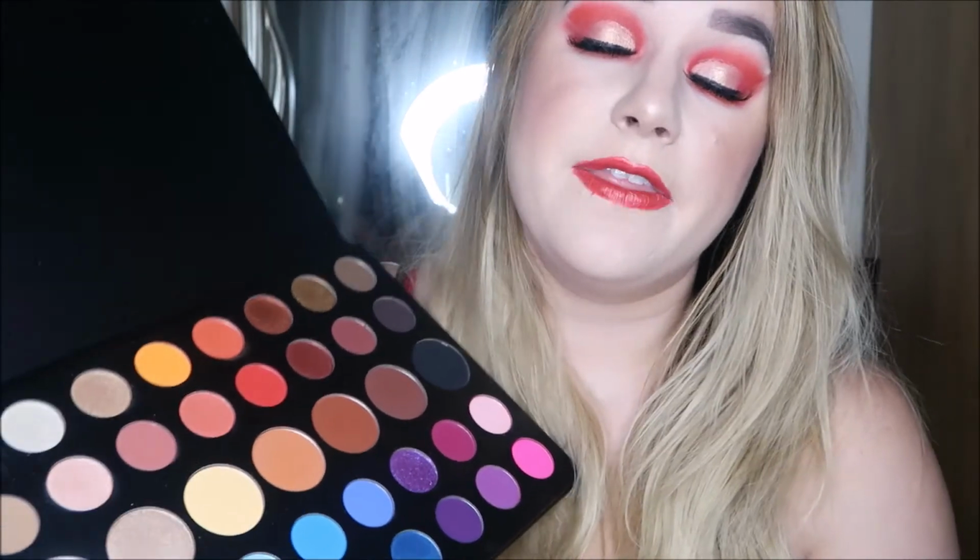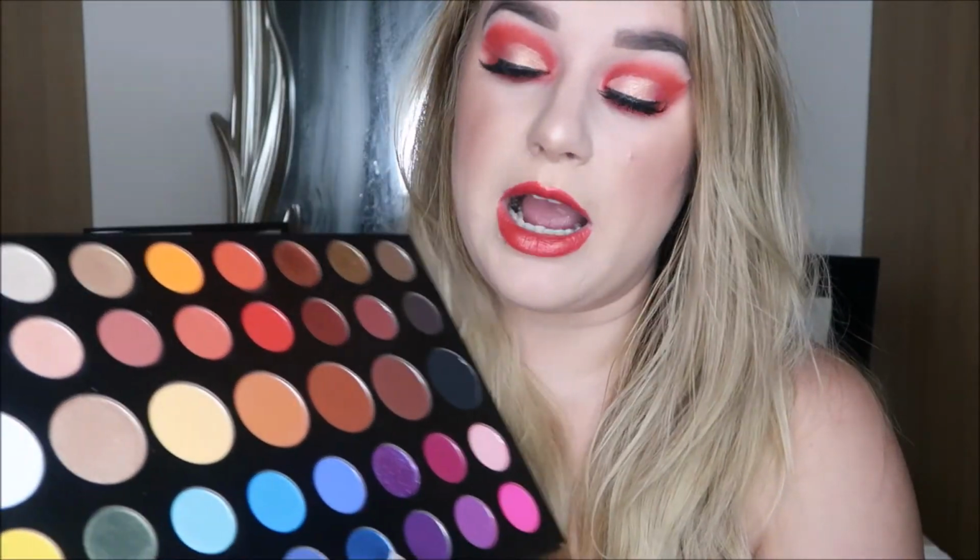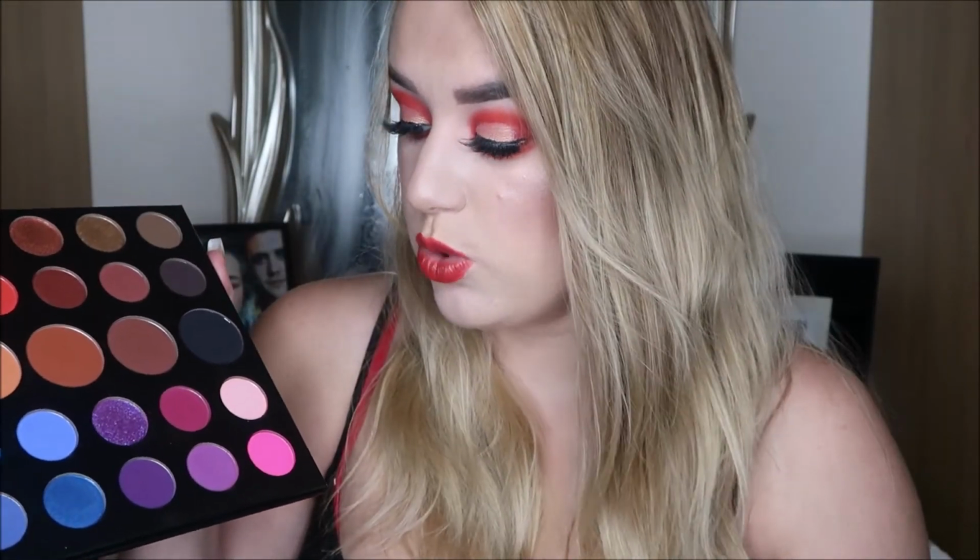Now, the few little nitpicky things that I want to talk about is you do get a little bit of kickback. That's purely because some of these are pressed pigments. You are going to get that, but it's nothing major to worry about. This shade artistry is stunning. You just need to work with it a little bit more. And the only other thing really that I've got to nitpick about is I just wish that these shades were written on here. Apart from that, I really can't knock it.